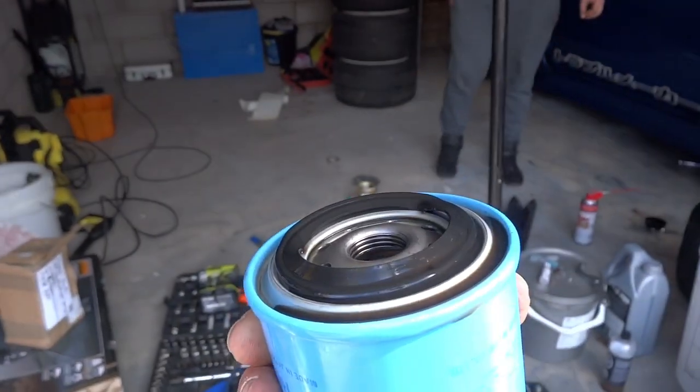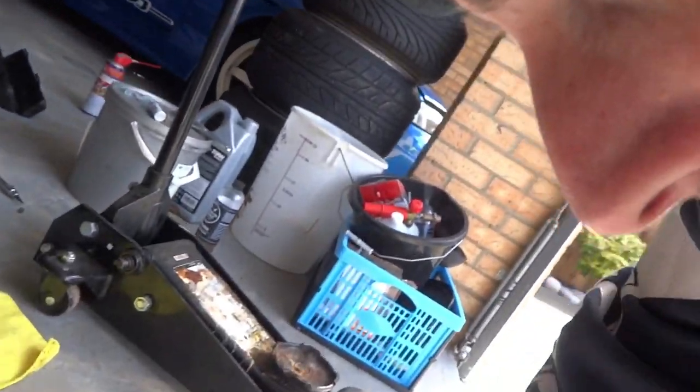So I'm using a Mann filter. Didn't even know that Mann made one for a Skyline. I'm not really confident in using this filter, I will be honest, but I'm leaving today for Japfest, so this is a must, and I'll just change it when I get back. It should be okay for, how many miles is it? 275 there? To get to that hotel. Okay, so it should be okay for about, call it 700 miles. Should be okay. It looks decent enough anyway.